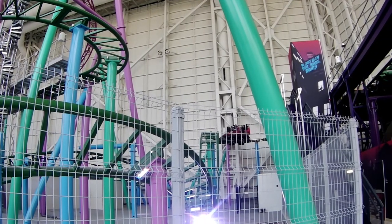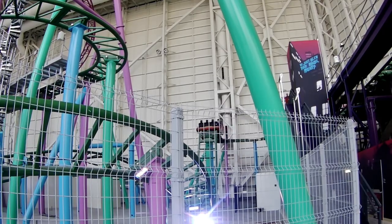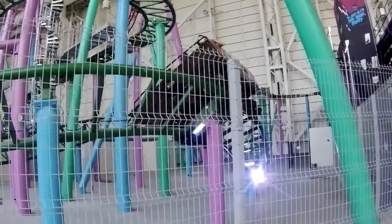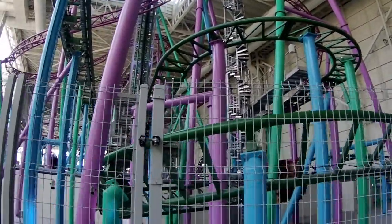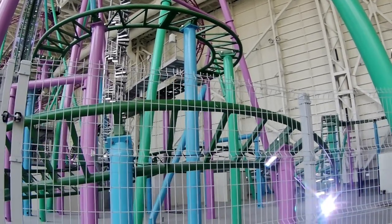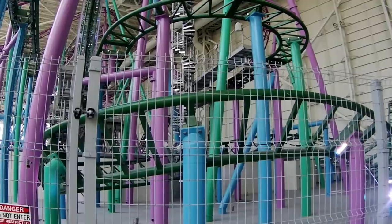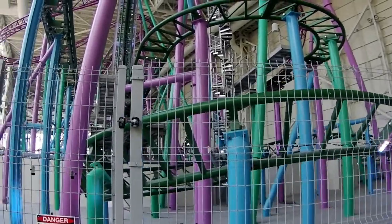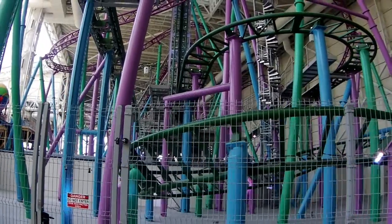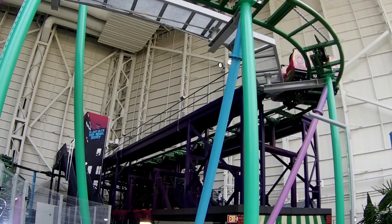Basically, the first half's incredible. The second half's fine, but it isn't anything special. This first half is what makes this ride so good. From the launch, the banana roll, the corkscrew top hat, and that airtime hill, that's probably the highlight of the ride. That first half is really good, but I'm still only going to give this coaster a 9 out of 10 just because I would have liked that second half to be a bit better.